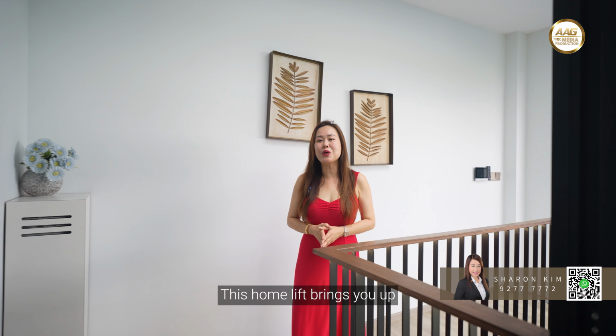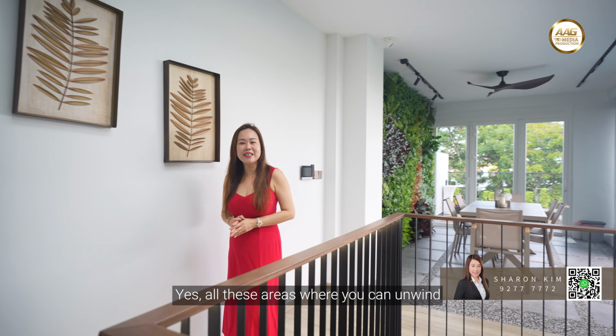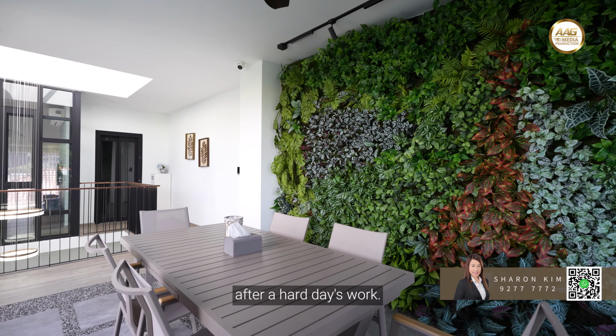This home lift brings you up to this rooftop pool and entertainment deck on the attic. Yes, all these areas where you can unwind after the hard day's work.